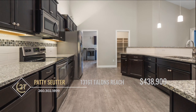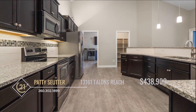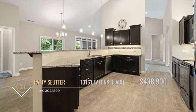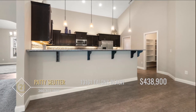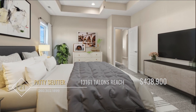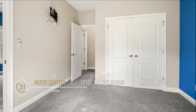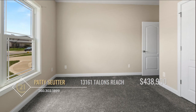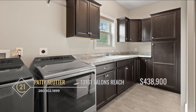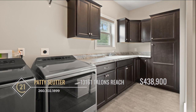As you work your way into the kitchen, you'll find stunning dark espresso staggered cabinets and stainless steel appliances, a spacious walk-in pantry, a great breakfast bar, plus an eating area. The master suite will not disappoint with a large ensuite bath, plus the second and third bedrooms feature a full Jack and Jill bathroom with double sinks. The laundry room is huge with plenty of storage with beautiful built-in cabinets.